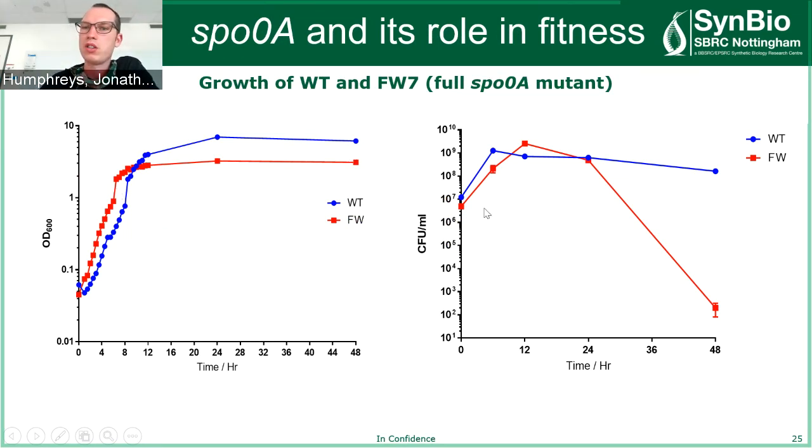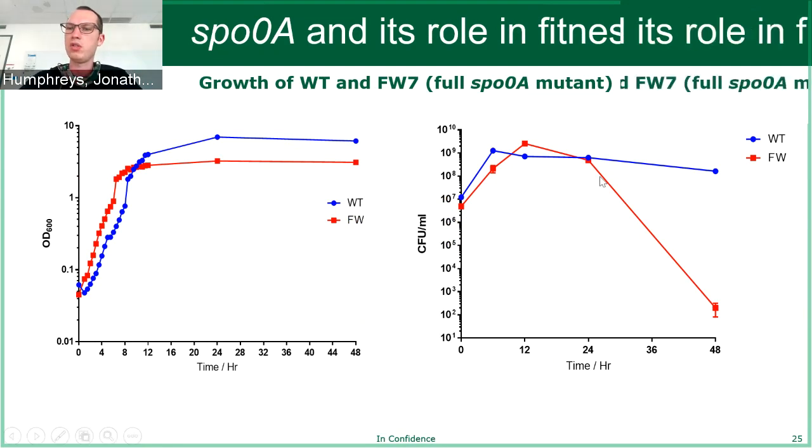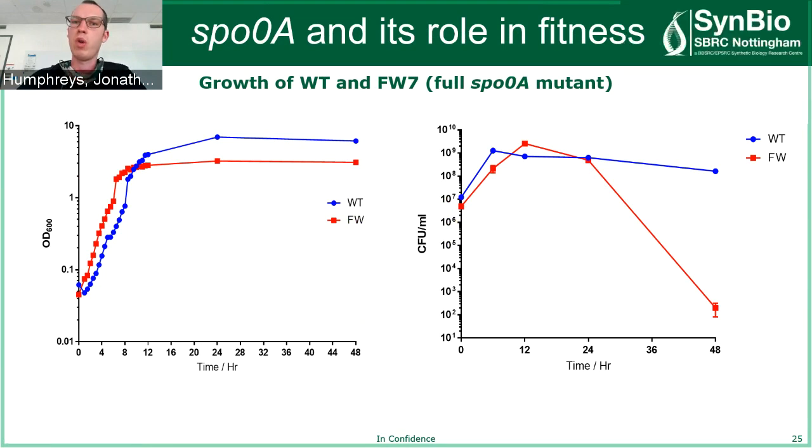We found that when we looked at the CFUs of these organisms, it actually began to die after 24 hours. So it seemed like it was able to grow rapidly in the first 12 to 24 hours and rapidly take over, but for some reason, it couldn't sustain itself. It seemed like it was growing by a get-rich-quick scheme, where it could outcompete everything, but then it was like, okay, I don't know what to do anymore. So this is something we started to explore as well, to gain a greater understanding of everything that was going on.